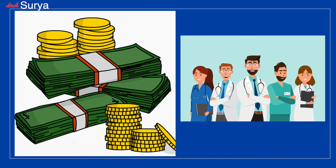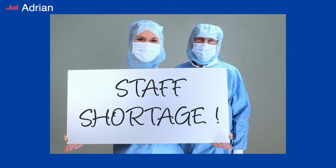Now on to Adrian, who will be talking about GP shortages. It's not new news that there's a shortage of general practice doctors in the UK. It is not only general practice that suffers from a shortage of doctors, the whole NHS suffers from a shortage of healthcare professionals overall. I will start by discussing reasons why there's a shortage of doctors across the NHS, before moving on to focus on general practice specifically.